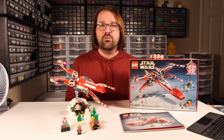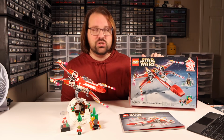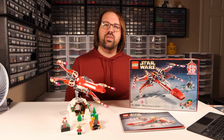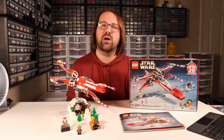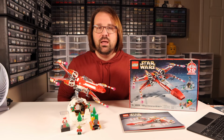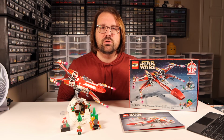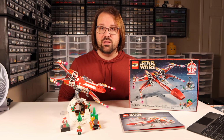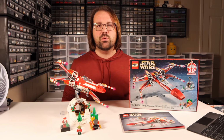So that's gonna do it for the review of set 4002019. It's 1,025 parts, 3 minifigs. This was a total blast to build, and I just wanted to share it all with you so you could get an up-close look at this set that I know not a lot of people have in their collection.